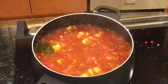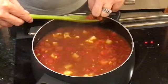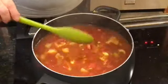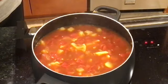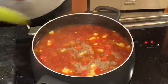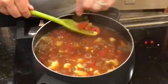So now to finish off our soup, we want to take out our bay leaves because nobody wants to eat those. Okay. Now I'm going to add in my cooked lentils. Again, if you were using dry, they would have already been in there and they would have already been cooked. Just going to warm those through. There's my other bay leaf. Hello there.